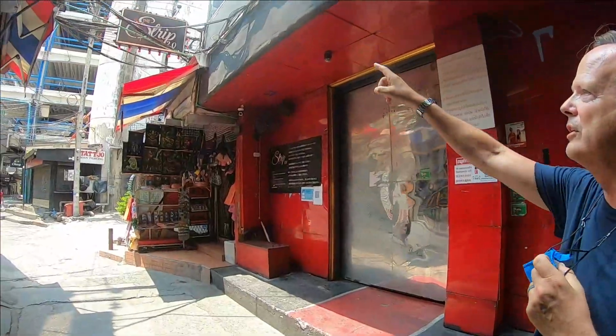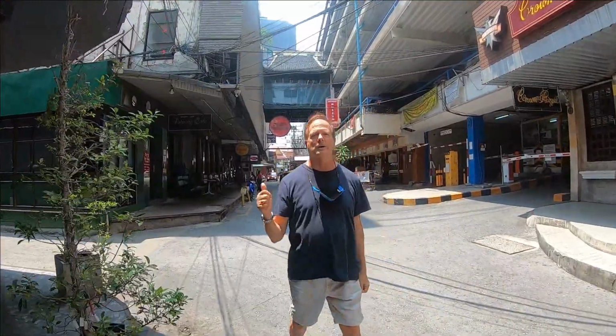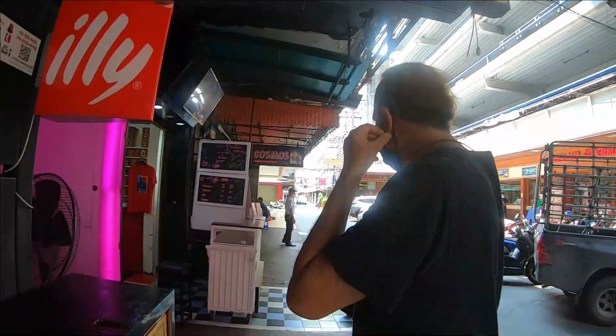It's right around the corner on Soi 2. You can see there's still a few bars left here. Right behind me is the Black Pagoda, and above it is the Patpong Museum. Let's go upstairs.